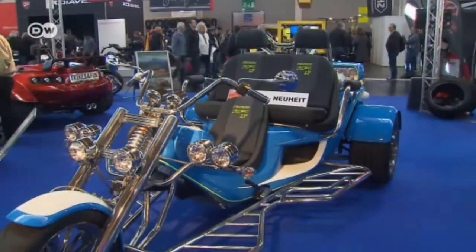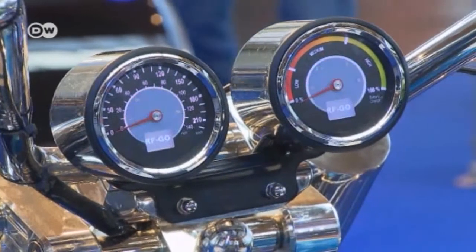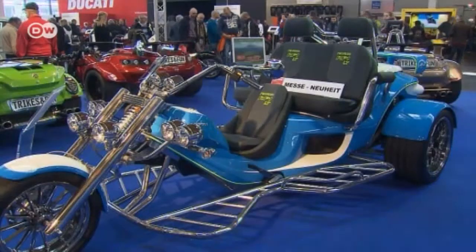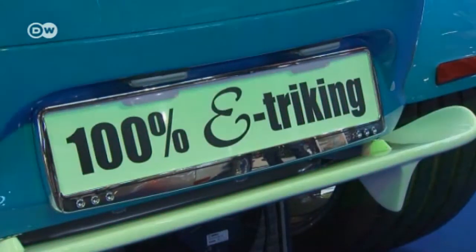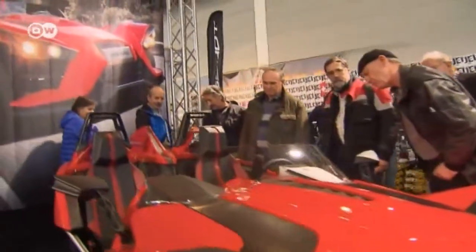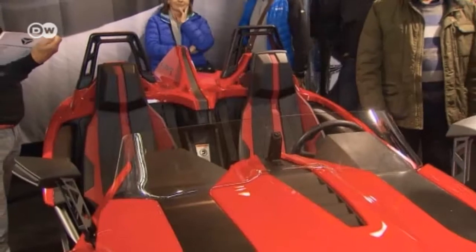And then there were bikes that just make you long for summer, like this 3-seater electro tricycle by Riwako. It is the first electro trike to boast 100 kilowatts and a range of 120 kilometers. The Slingshot by Polaris is a fun trike for two. Its top speed is 220 kilometers an hour, and it takes just 5.6 seconds to go from 0 to 100. Think how nice it would be to take it out for a spin on a warm summer's day.